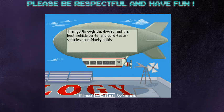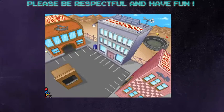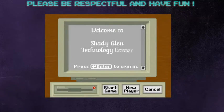Alright, so that's basically the deal. Yeah, so that's basically the deal. It's more or less the same story, but, you know, you get a little bit more flavor when you see Morty there.